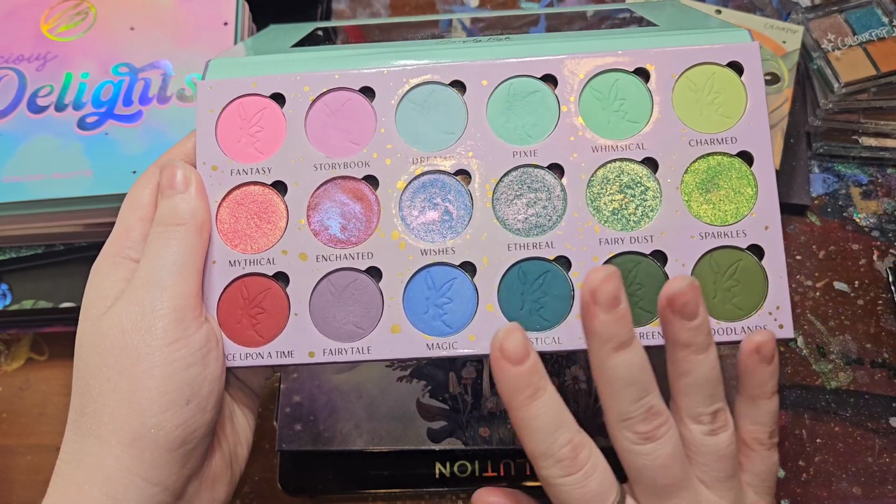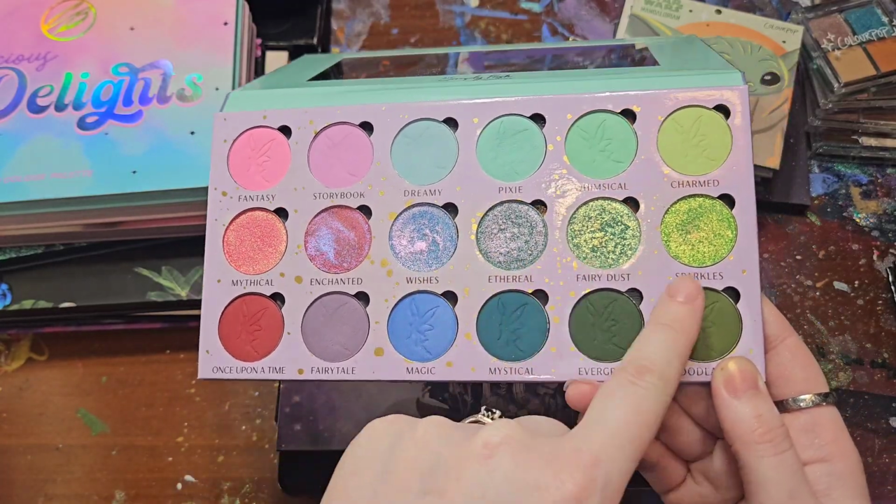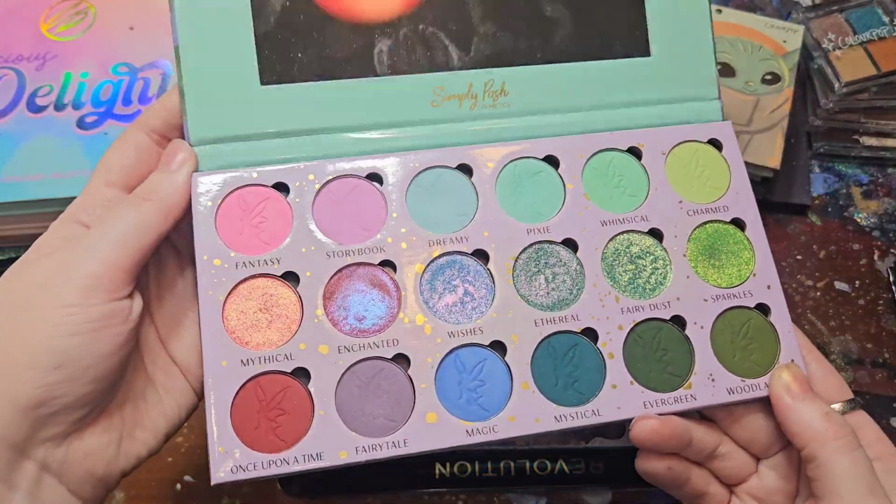And I love it. I love the shades of green and blue in here. I love the shimmers, these 4 in particular. I love the shade of purple. It's beautiful. I am keeping it.